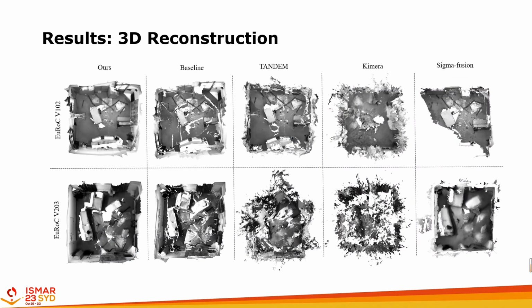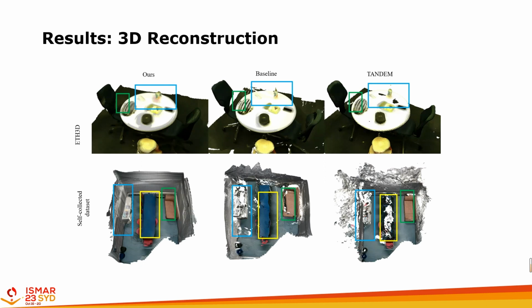For 3D reconstruction, our method consistently outperforms current state-of-the-art systems by providing more detailed reconstructions and reducing noise. This improvement is observed even in challenging scenarios with rapid camera motion and low light conditions, as seen in the difficult sequence 203 in the EuRoC dataset. When evaluated on other SLAM datasets, our system demonstrates better results. Both the baseline system and TANDEM suffer from inconsistent geometry and noticeable noise.